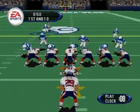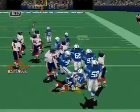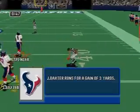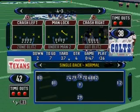Lined up in an eye. Spencer hands it off. Baxter was looking for some running room there. The guy seems to get stronger every time he touches the ball.